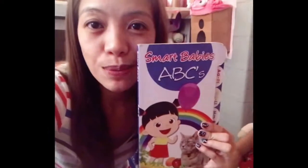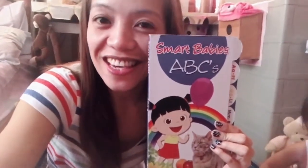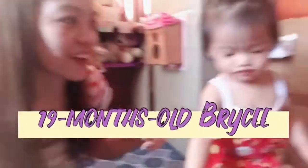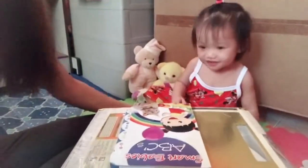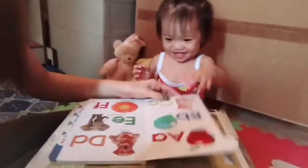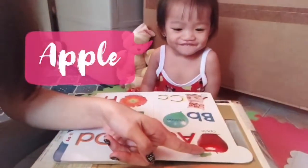I used this book for her to recognize letters, so let's see how many words can she recognize now. Ready, Bryce? Sit down, baby. Ready? Alright, okay, good job. Okay, let's start. So let's recognize letters. A is for? Apple. Very good.